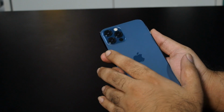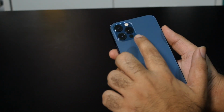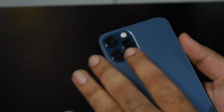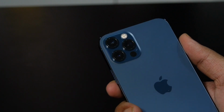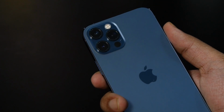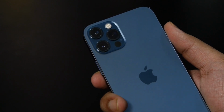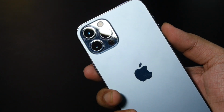So speaking about the cameras on the 12 Pro, you have the similar 3 camera module arrangement on the back, but there's something new this time around. You have a LiDAR sensor as well. We'll talk about that in a minute, but you have 3 camera sensors on the back, 3 12MP modules, one for the telephoto, one for the wide, and one for the ultra wide. So same as the 11 Pro. But you get an f1.6 aperture for the wide, f2.4 aperture for the ultra wide, with a 120 degree field of view, and the telephoto lens has an f2.0 aperture on the 12 Pro.